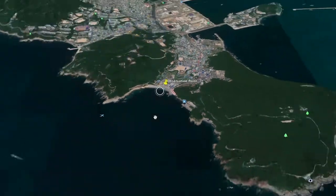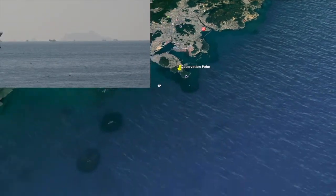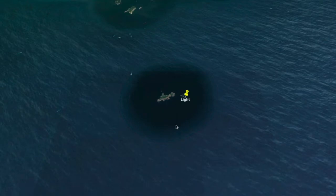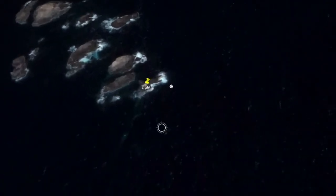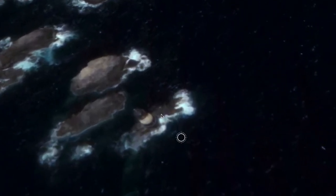Now I mentioned those islands out a little ways, and I want to show you something. Right in here, there is a lighthouse, or a buoy light. I'm not sure exactly what you would call it. So you can see that. I could see that from the shoreline. And I've got a couple pictures I'll show you right here.